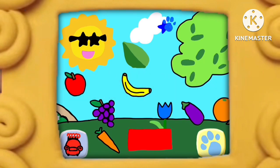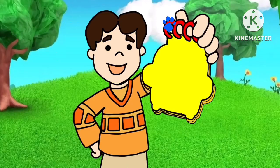A clue! A clue! Oh, you see a clue? Where is it? We found our second clue. It's a blue star. You know what to do. Let's put it in our handy-dandy notebook.